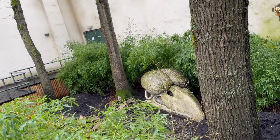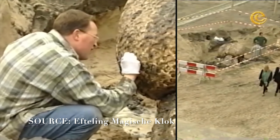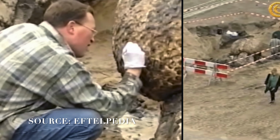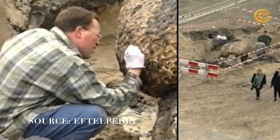This skull was used during an April Fool's joke on April 1st, 1998, to promote the new attraction. During work in Almere, the petrified remains of a giant bird were supposedly found. The skull was allegedly examined by archaeologists. One of these archaeologists was Efteling Imaginer Robert Jaap Jansen.